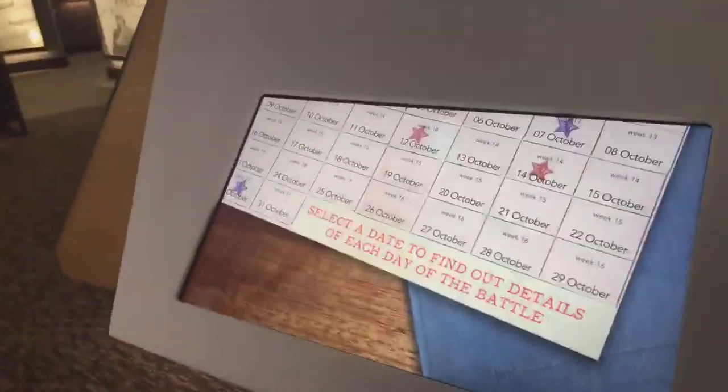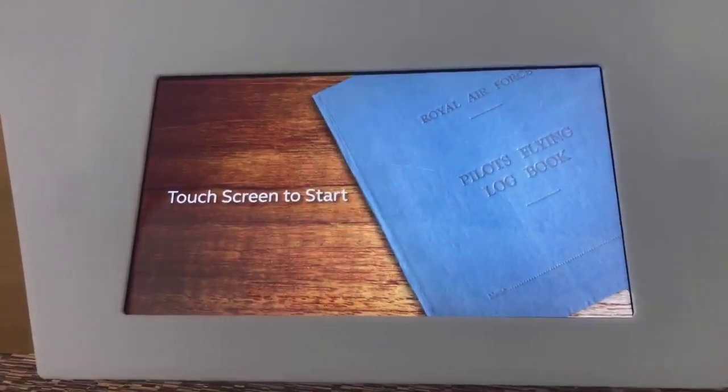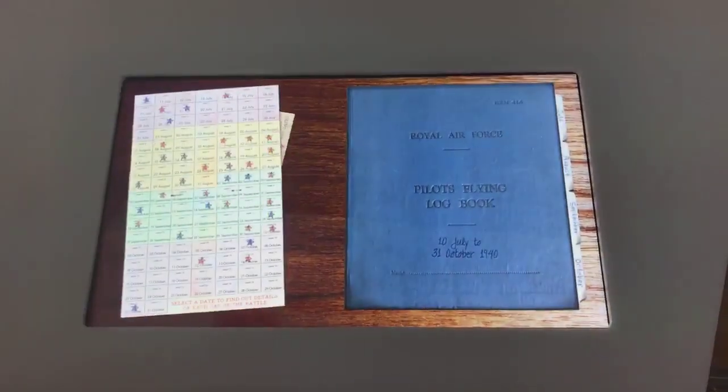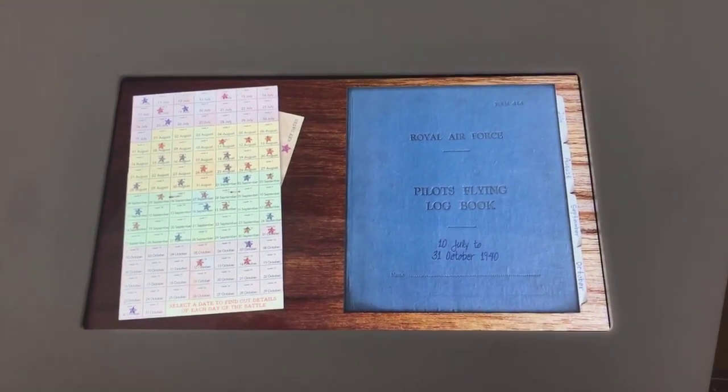Just here to the right is what we call our logbook. It goes all the way through from the 10th of July through to the 31st of October. So you can imagine a lot of work went into this. It's touchscreen technology, and you pick any date between the 10th of July through to the 31st of October.